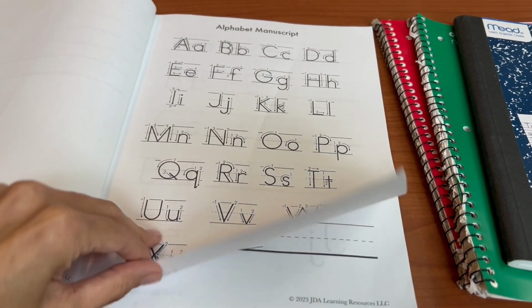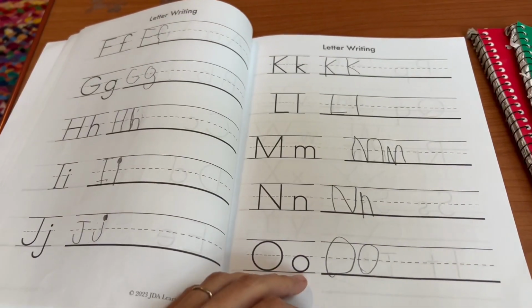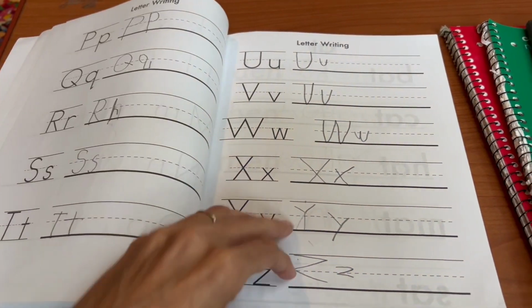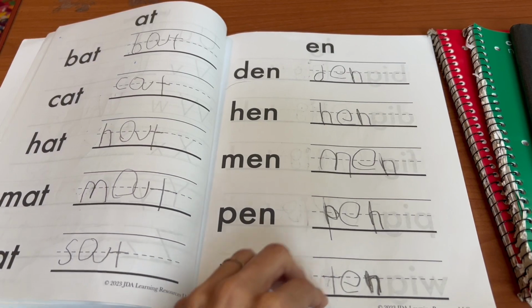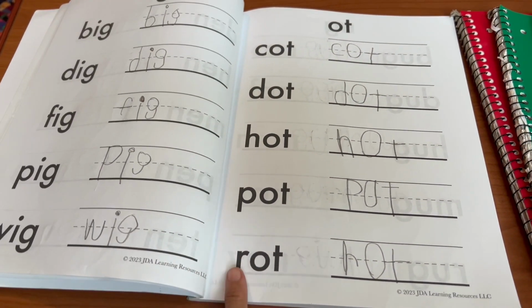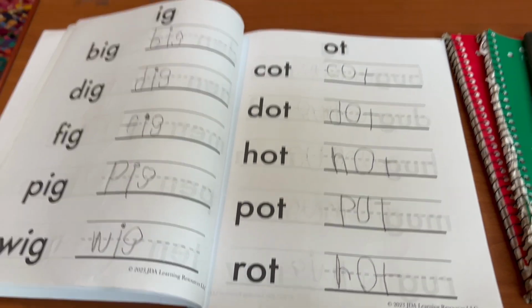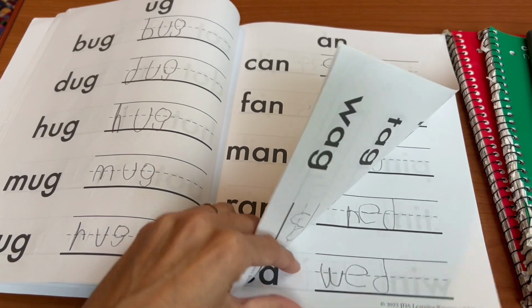It starts off with just writing the uppercase and the lowercase letters, a review of that. They should have covered that in preschool. And then it moves on to working on the most common word families. And they're just copying over, which is a great introduction to writing, just copying consonant, vowel, consonant, CVC words. And they're working on the most common word families for a while.